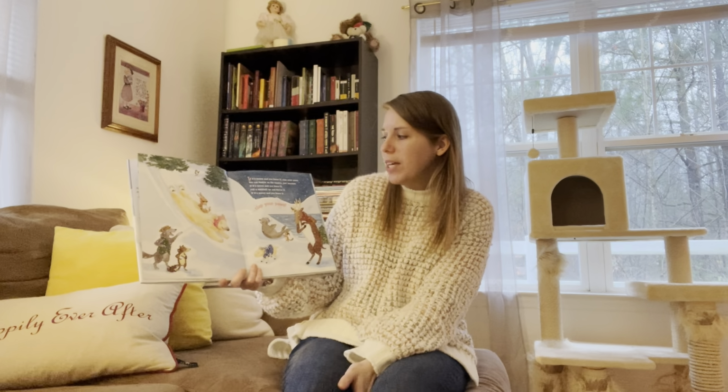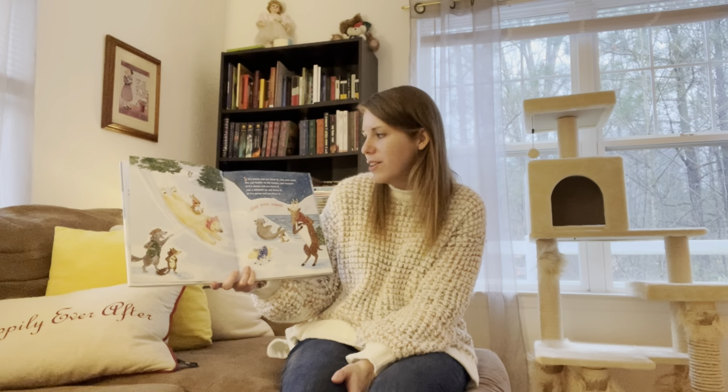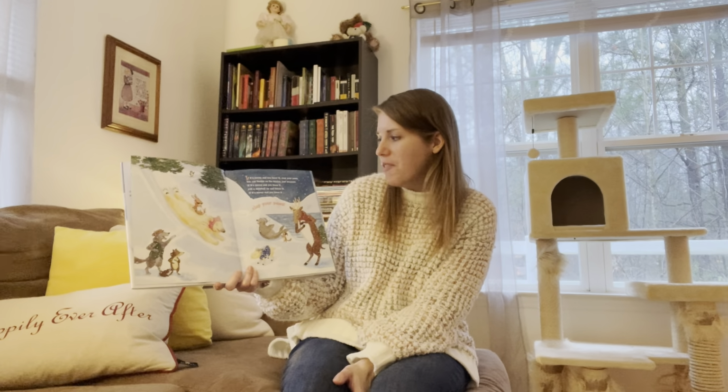If it's snowy and you know it, clap your paws. You can tumble on the tundra just because. If it's snowy and you know it, roll a snowball up and throw it. If it's snowy and you know it, clap your paws.